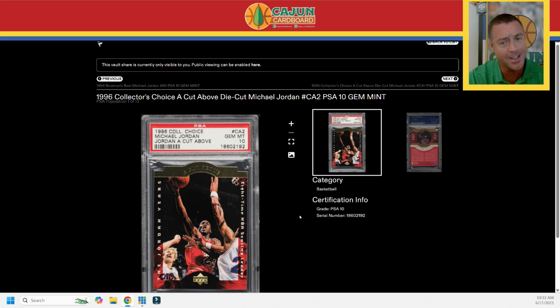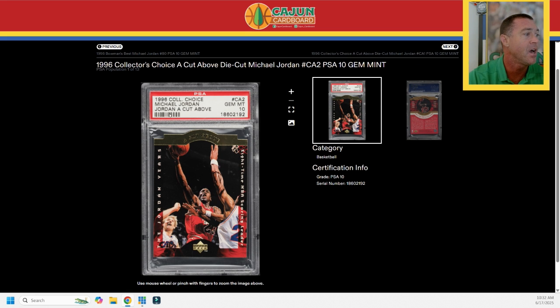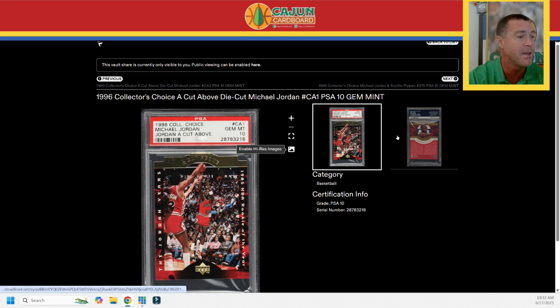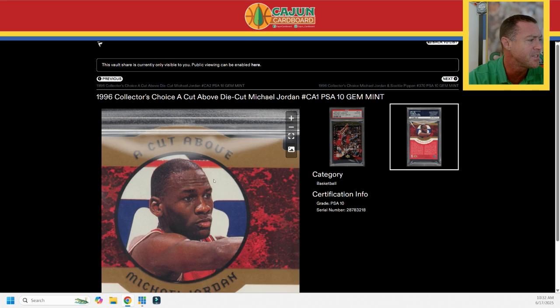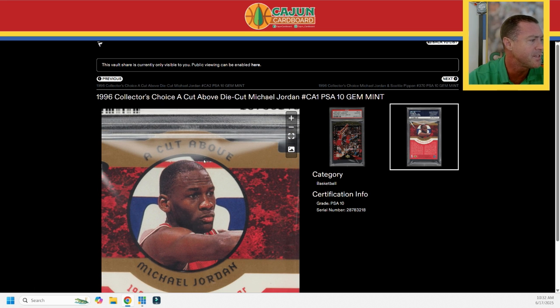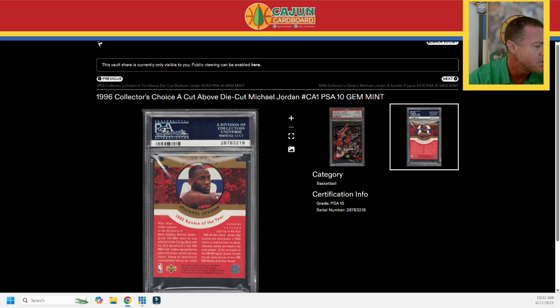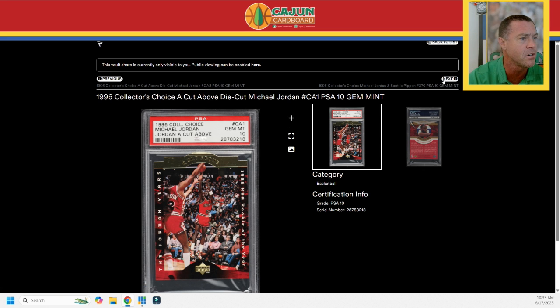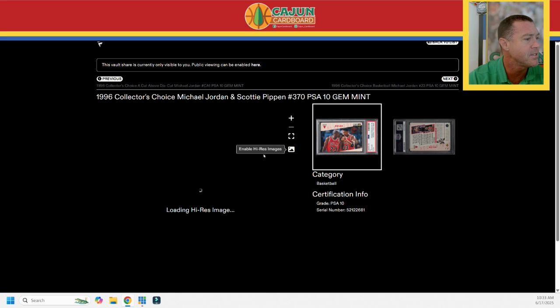Cut Above, not that Cut Above. This is the cheap Cut Above, where every card's Michael Jordan, right? Jordan Cut Above, number CA2, pop 13 still. Tough to grade, gold foil die cut at the top of that card makes it real tough. The back is really what makes it tough. If you look at the back a little bit closer, you can see this is like paper gold at the top. And look, it looks like it's slipped almost out of, God, that's not good. It looks like it's slipped out of the PSA container for sure. So that card right there.